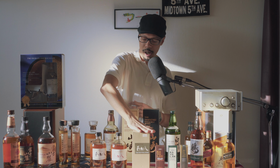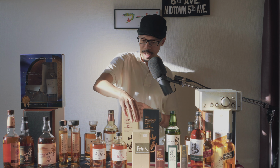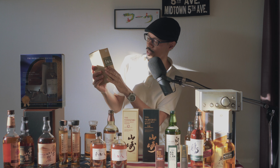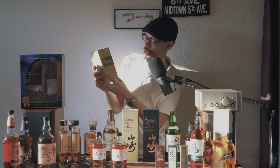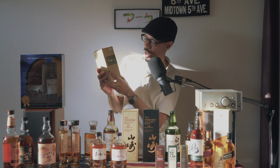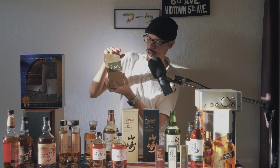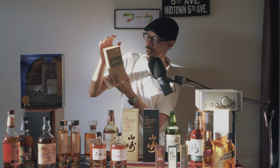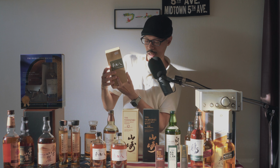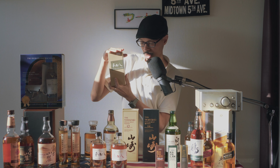This one, also an Akashi, is a little bit of a step up from these two. The price is also a step up as well. This is the White Oak Single Malt Whiskey Akashi. I paid 2,900 Japanese yen for this, which is about 25 US dollars. This one is the strongest of the three. This is 46% ABV.